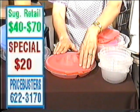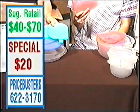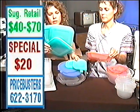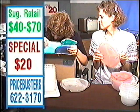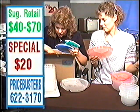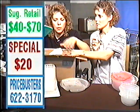And you've got the big square ones. This is great to take to work with you, if you have to take your lunch, or for your child to take to the babysitter. And more lids. There's a lot of stuff here. There really is. 53 pieces. That's not all 53. 53 pieces, more in here, for $20.